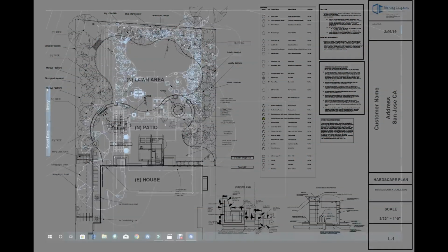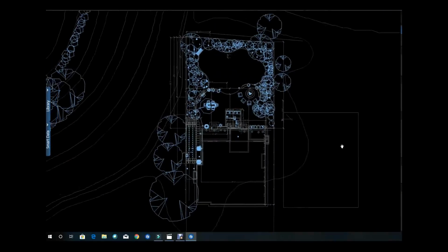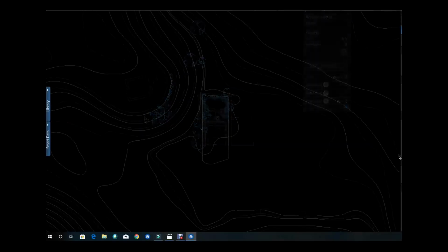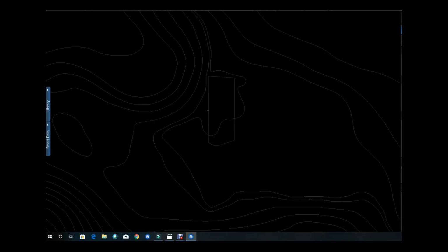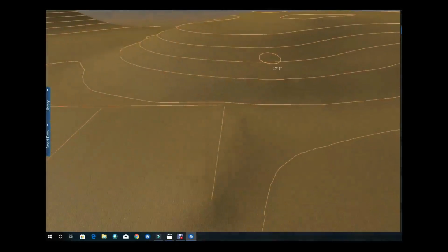To go a little bit more in depth, the process begins by providing us a topographic survey. The survey is important because it identifies property lines. It'll also show us where utility lines are to prevent conflicts during construction. But this also gets us the true elevations and a good look at the lay of the land.